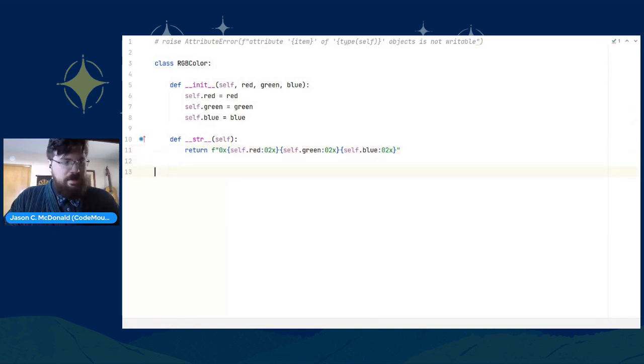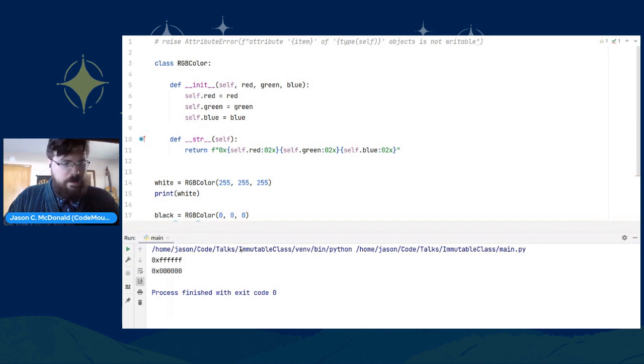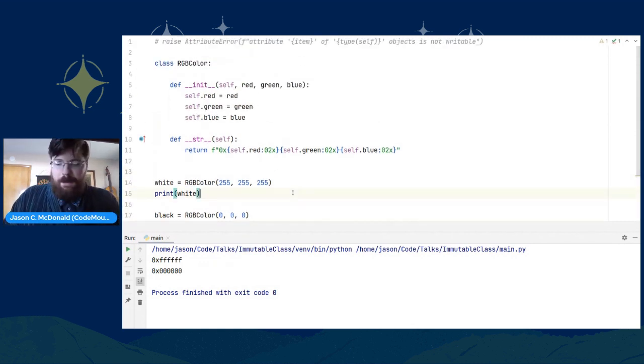Okay, so let's create color. Let's just go with white because that one's easy enough. I can print that out, and let's do black as well. So there's some easy colors that we don't have to memorize the codes for. Let's print this out here. So let's run this, and you see it prints out white is FFFFFF, black is 000000. That works. Okay, but there's a couple of problems here.